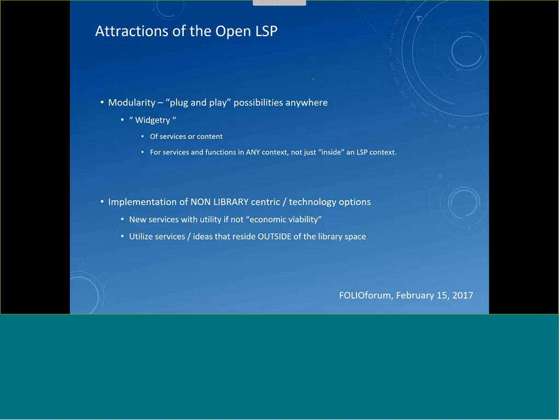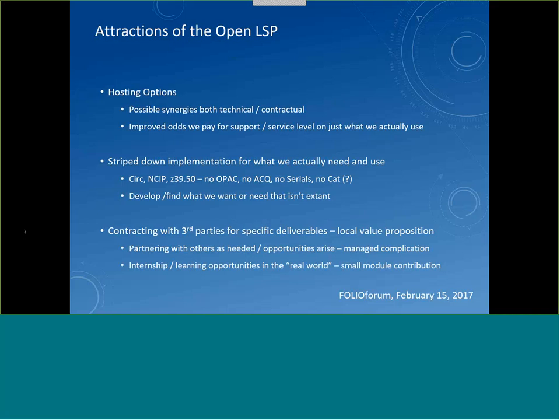Locally, we think we can get away with a pretty stripped-down implementation for what we actually need, which is basically CERC, NZIP, and Z3950. We're not convinced we necessarily need a standalone OPAC. We certainly don't need an acquisitions module or anything like that, though we're probably inclined to get one with anything that we would be looking at. And that's a function of the fact that we've adopted the approach of doing almost all of our acquisitions work right in our university's acquisitions workflows. So there's no more of us trying to mesh with the university system. We just do it right there.